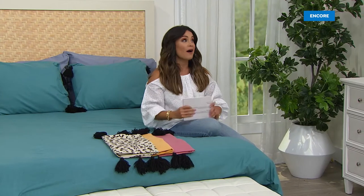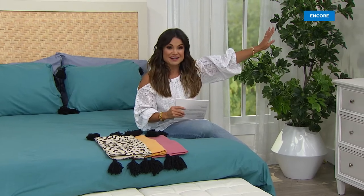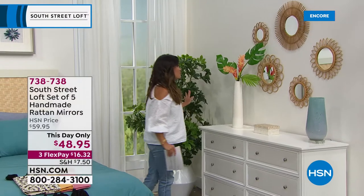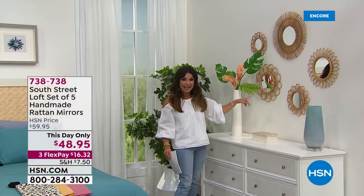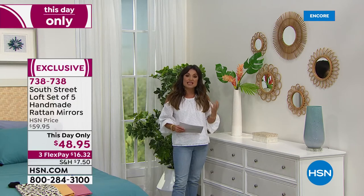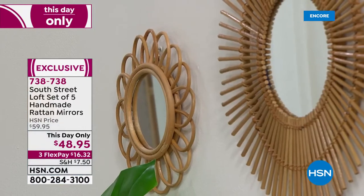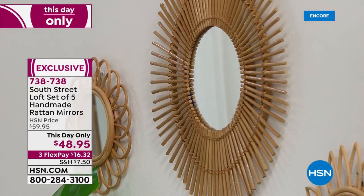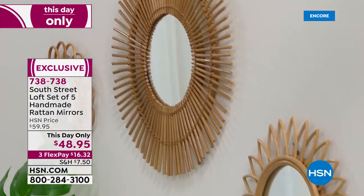All right, so we're gonna talk about these mirrors, right? You guys ready for this? I've been eyeballing them the whole time, Stephanie, above your bed. It's actually a set of five. You get all five of these. These are handmade rattan mirrors, and rattan is everywhere right now in home decor. I've got it all over my house. I just love the texture and the visual interest, that natural look.